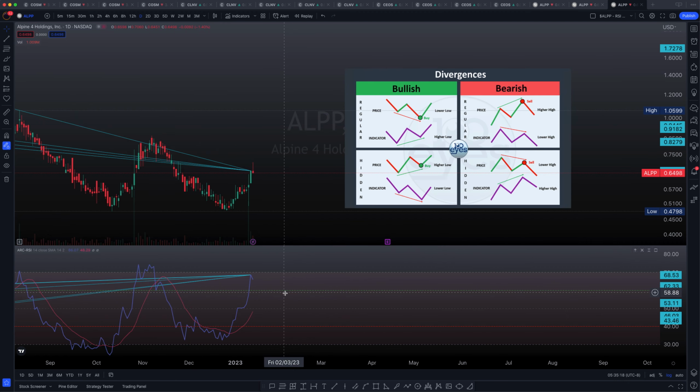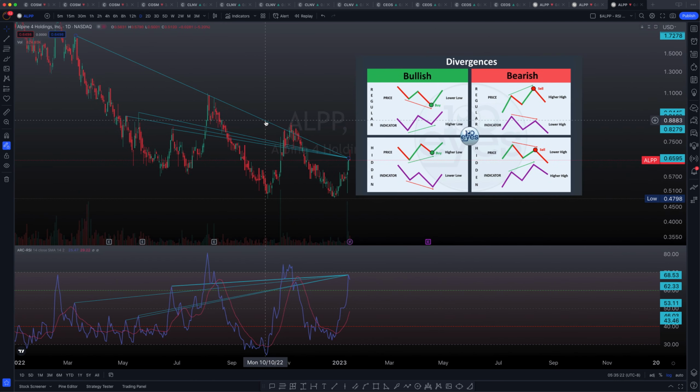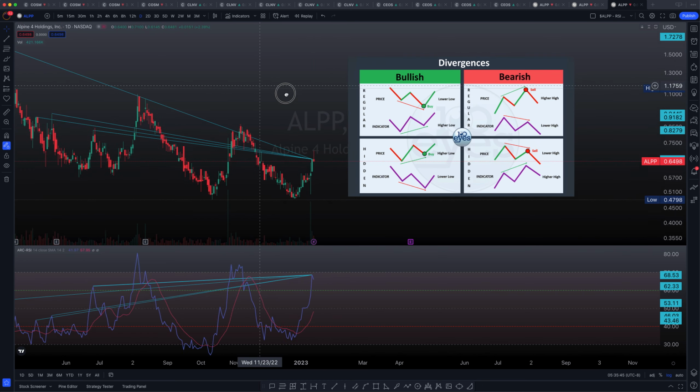As you can see on the daily chart, we have printed what looks to be 1, 2, 3, and 4 drives of a phantom hidden bearish divergence. That happens when momentum is making a series of higher highs, just like you can see here, and making a series of lower highs in the price action, as you can see right over here. So we have a few drives suggesting a downside.